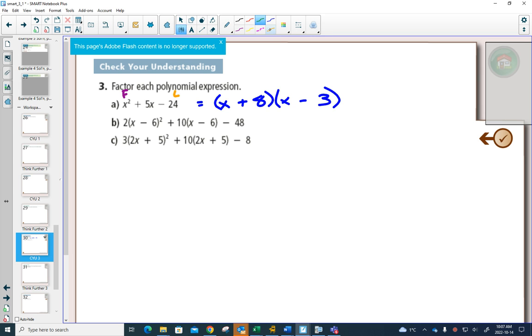Okay, second one. Now, in part B, this is where we up the level of the factoring just a bit. You have two options. I will show you the better option before I tell you the worse option. The better option is to go, oh, this looks like something squared plus something times something minus something. It looks like that, but the something squared is now x minus 6, which makes it a little bit more difficult looking. If this was just a nice letter other than x minus 6, maybe it would be easy. So we do that, okay?